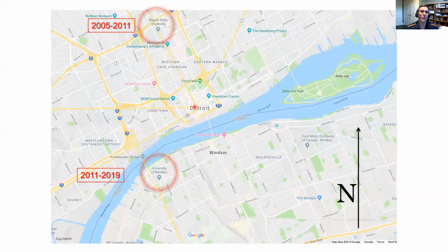The other reason I wanted to show this picture is just to let you know that from 2005 to 2011, I was a professor of physics at Wayne State University, which is right across the Detroit River from where I am now at the Department of Physics at the University of Windsor. And I've been here since 2011.